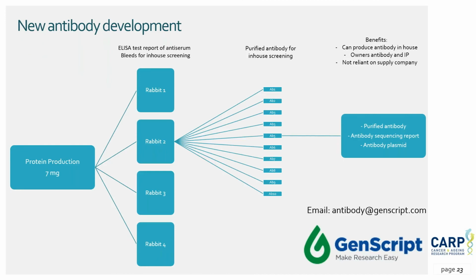So to do this work, we began a project with GenScript to develop our own antibody. This is the basic outline of the process we undertook. We provided 7 milligrams of protein to GenScript to start the project. We decided to use full-length SASH1 for this, as it gives the best chance of getting strong antibodies. In our case, we already had the protein being produced, but GenScript is also able to produce it for you if you didn't have this system.